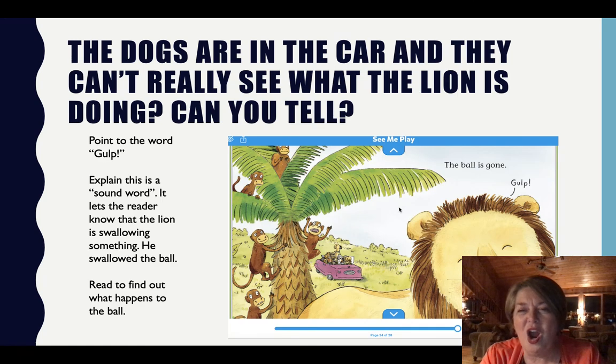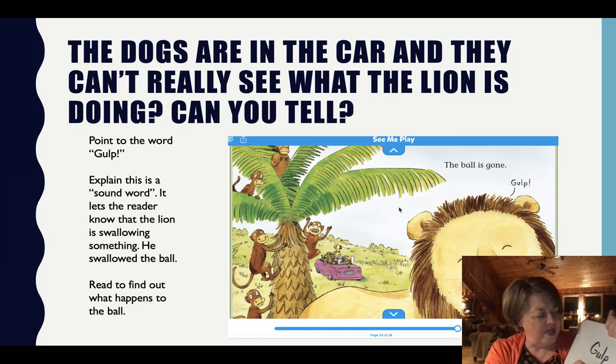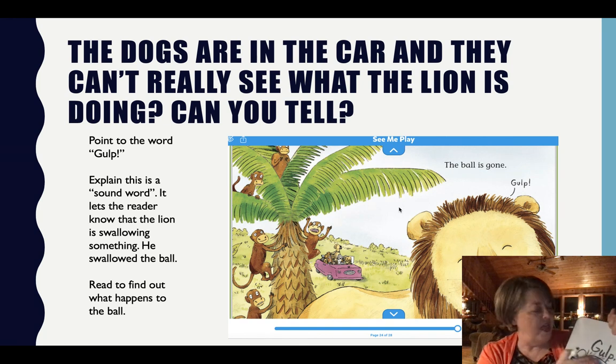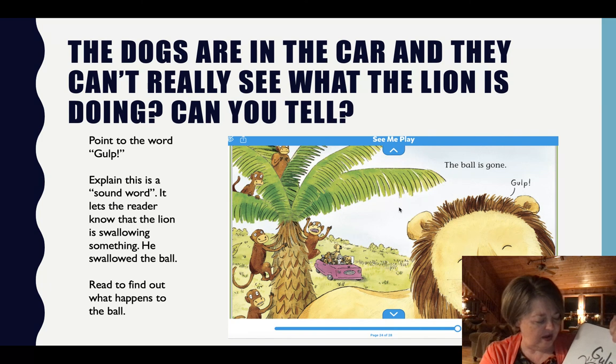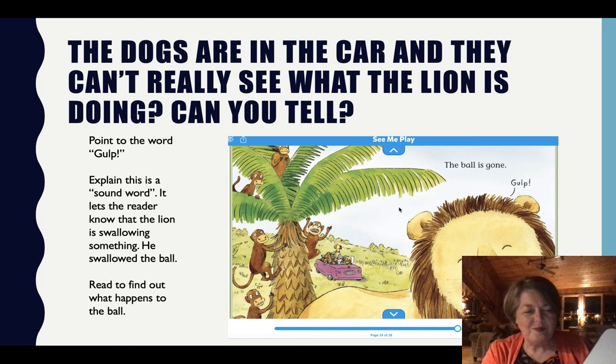The dogs are in the car and they can't really see what the lion is doing. Can you tell? And then they might not can tell because you can't really see. So I'm going to say, do you see this little word up here by the lion's ears right here? It says gulp. Well, that's a sound word. And that means the lion is making the sound. The lion is saying, right there, it says gulp. So I want you to read and find out what happens to the ball.